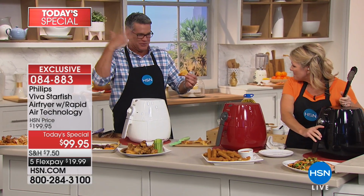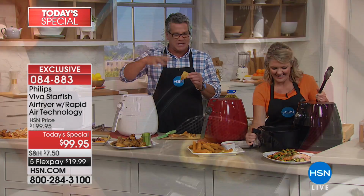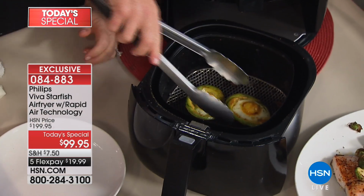It's one of those things that you wake up to. It wakes you up like bacon. Makes you feel happy. But it is so good. The flavor is amazing, and the cheese melts perfectly all the way through.